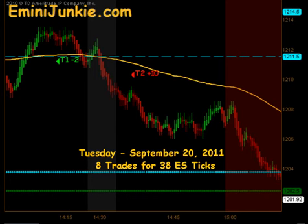Tomorrow we're heading into the FOMC announcement, so it should be interesting to see how the volatility continues to move us around in these markets. But today we ended up with 8 trades, 38 ES ticks.